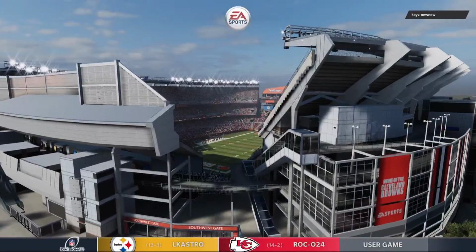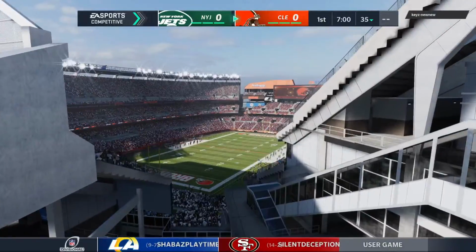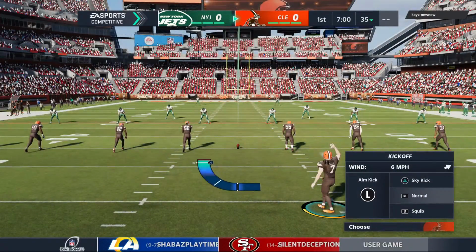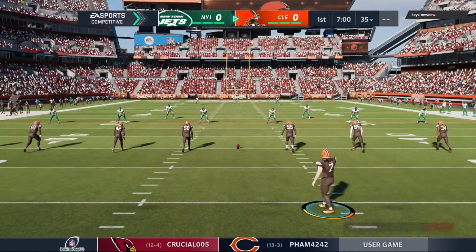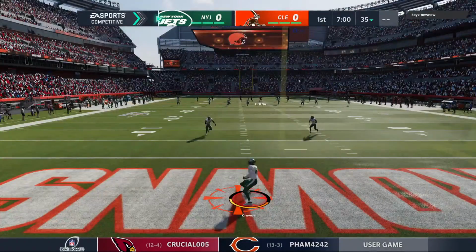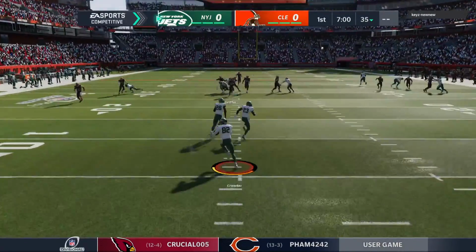It's divisional round Saturday, and we've got an AFC battle on tap between the New York Jets and the Cleveland Browns. The first of 4 berths in the conference championships on the line here as divisional weekend in the NFL is underway. Fielded in the end zone.